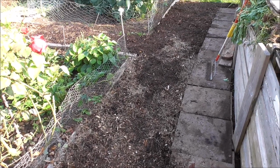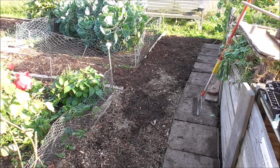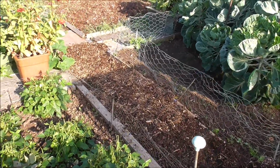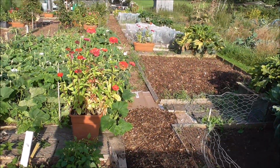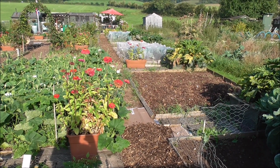Well, that's much better. I've still got a slight gap, but I can sort that the next time I get some chippings.